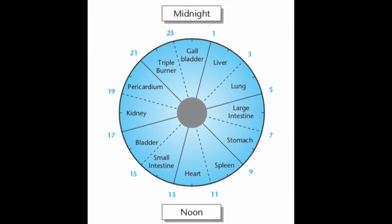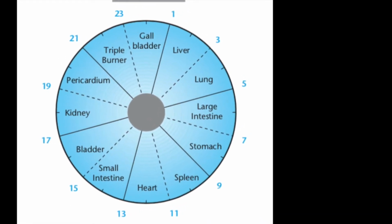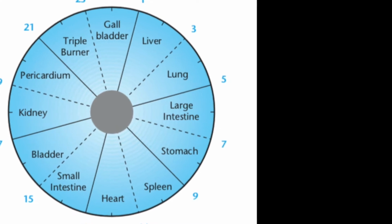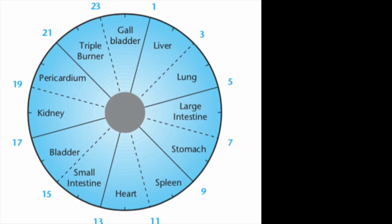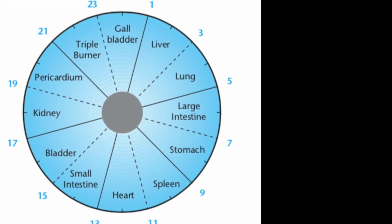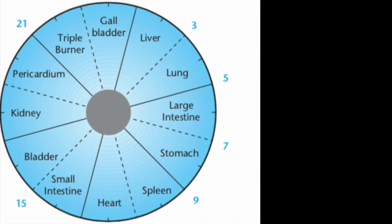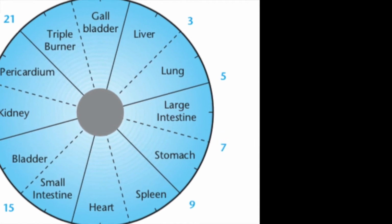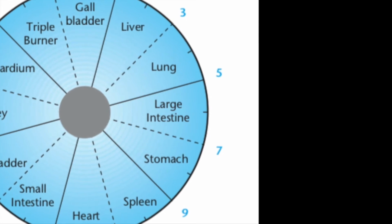The 3 main points for boosting immunity lie on the lung, large intestine, and stomach meridians. Thus, the point on the lung channel should be stimulated between 3 to 5 am, the point on the large intestine between 5 to 7 am, and the stomach between 7 to 9 am.